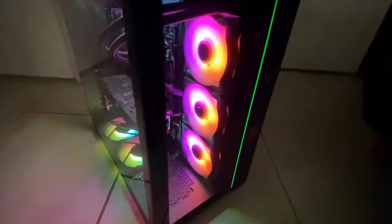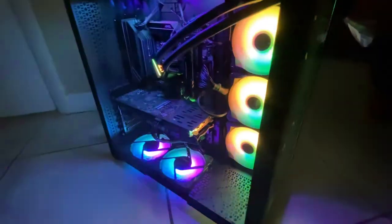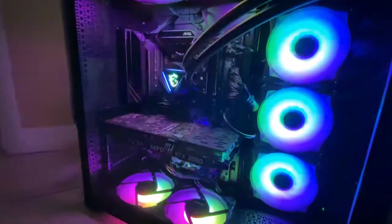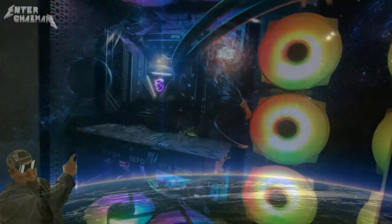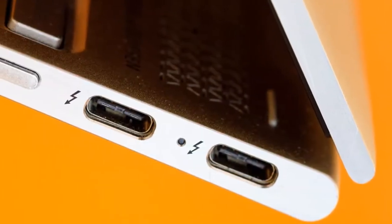It can fit up to 10 fans, but right now I only have 7 on there. Man, the RGB lights from the inside of the case just emanate from the front and side mounted dual tempered glass walls. It of course has the Type-C USB ports along with my motherboard, so that works.